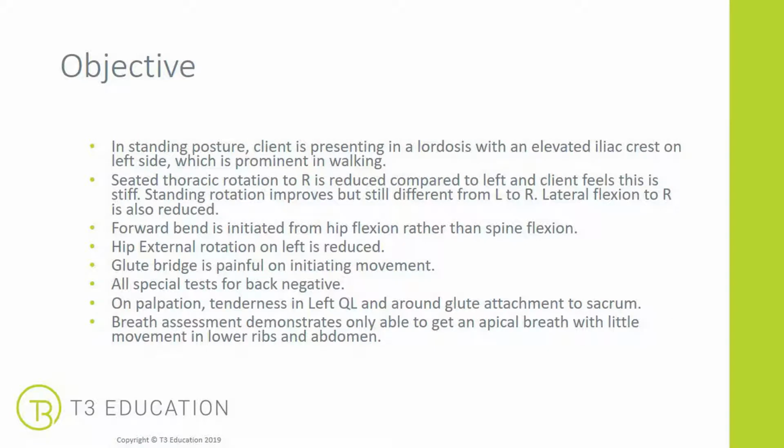In her standing assessment, we noticed that she is presenting with a lordosis. Her ilium on her left side is elevated, which is more prominent when she's walking. In a seated position, her thoracic rotation to the right is reduced compared to the left, and she feels that it's stiff. When she is standing, the rotation improves, but it's still different from left to right. Her lateral flexion to the right is also reduced.